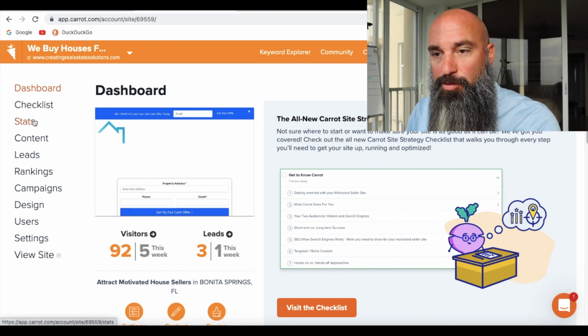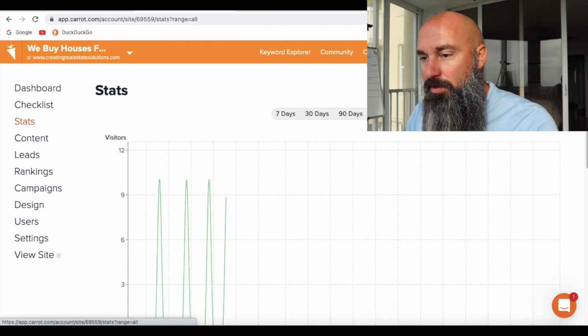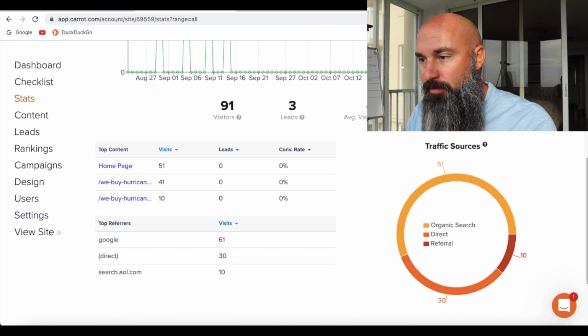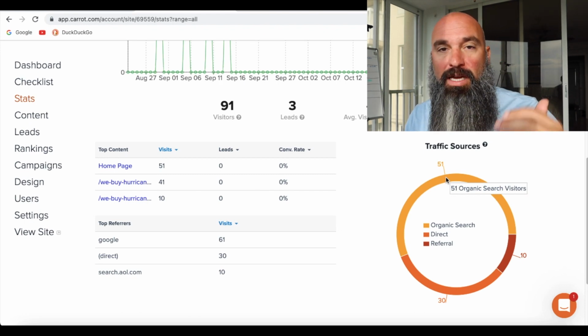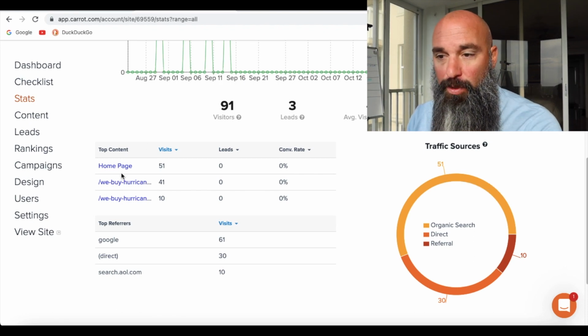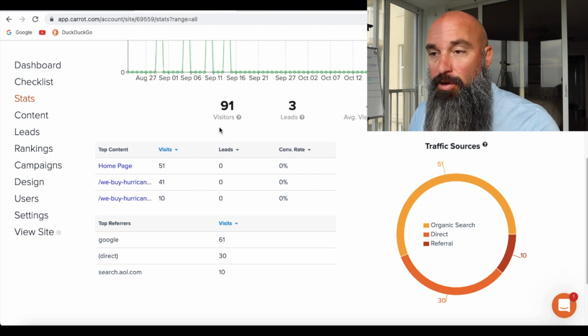So we can come to the dashboard. We can go down to stats. If I click all time over here, scroll down, and we can see we've had 51 organic searches. So we came up 51 times where somebody actually clicked on our site from an organic search. And it actually shows you which links they searched for, and we came up on their radar, and hopefully number 1.